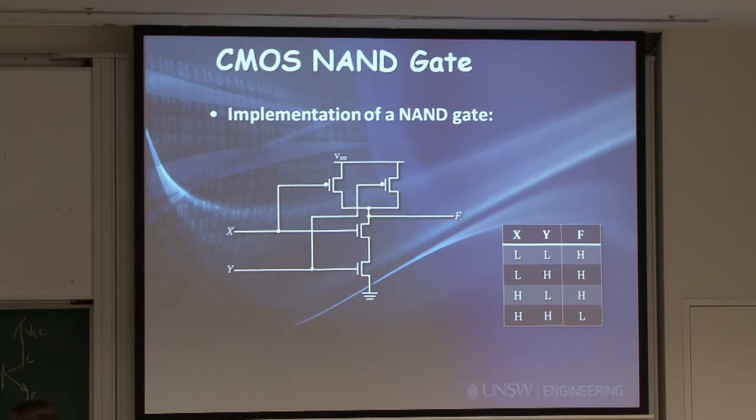All right, so if I had that circuit, does anyone want to guess what it is? Yeah, it's a NOR gate. And notice that our friend the NOR gate has parallel NMOSs and series PMOSs.